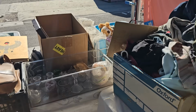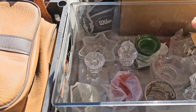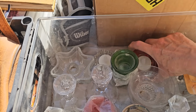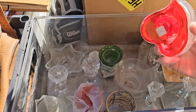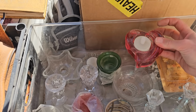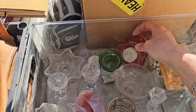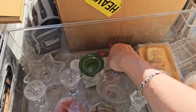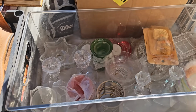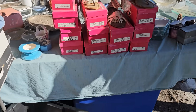Just noticed some glass over here. We've got some candlesticks. Everything's really dusty from being closed up for a whole month here. The lady's telling me that she just put a tarp over everything and hasn't been allowed back in for over a month now. So we are excited that they're open for business. Broadacres is coming back to life.